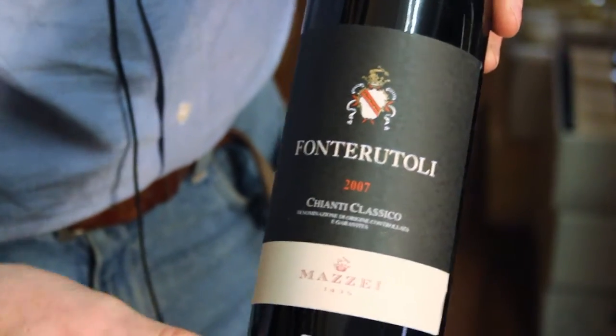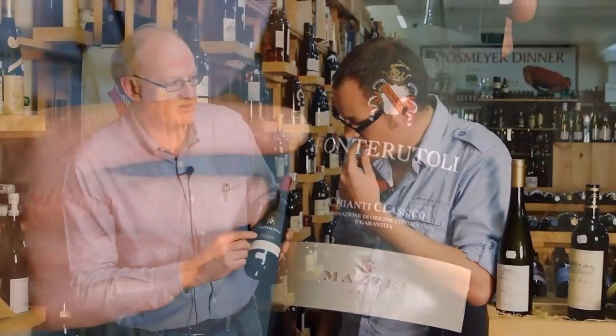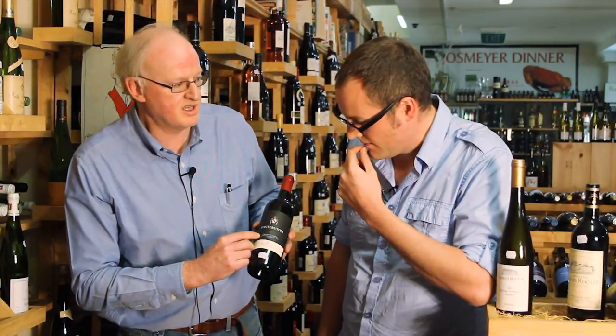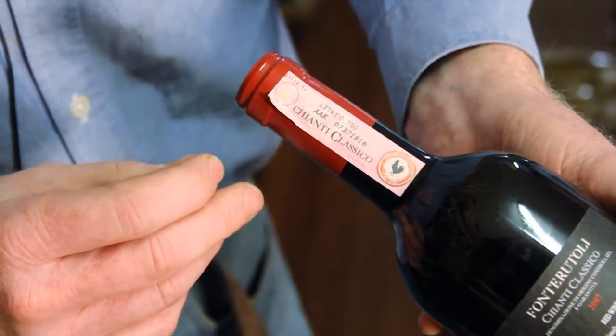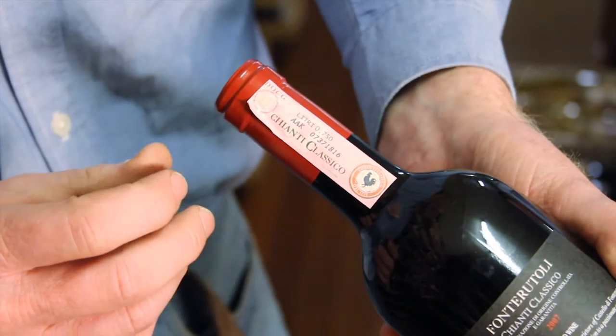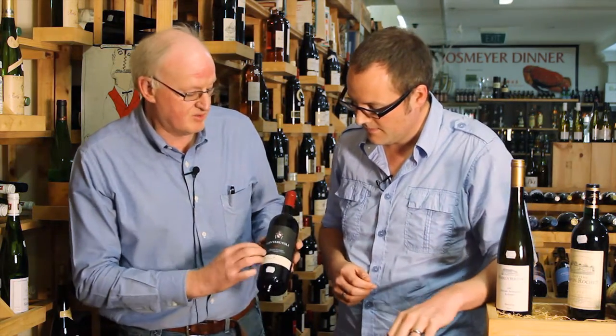You'll see there are several different areas in Chianti, roughly between Florence and down to Siena. Chianti Classico is considered to be the great area. On the back label you'll see a strip with a black cockerel. If it doesn't have the black cockerel, it's not Chianti Classico, but it could be one of the other Chianti sub-regions.